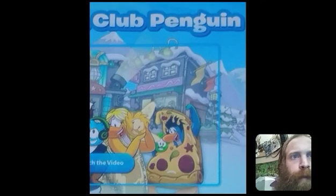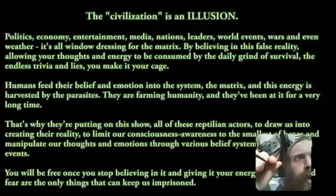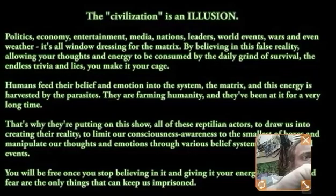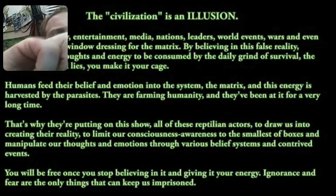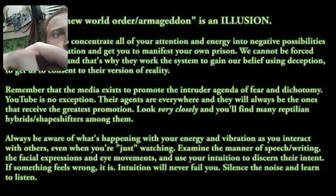Club Penguin. Kind of a pizza suit right there. They all have these little tiny kid type things with them too, called Fluffkins or something like that. I'm not gonna read this, so if you want to read it, pause it and read it. Reptilian actors. That's exactly right.